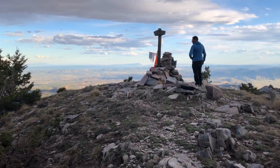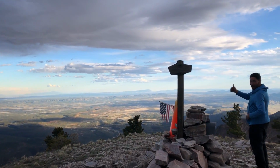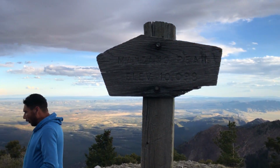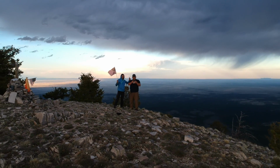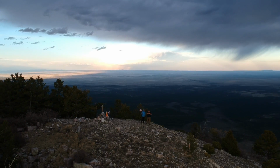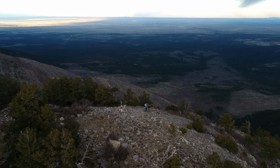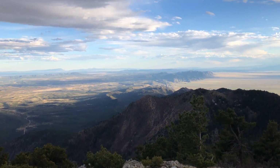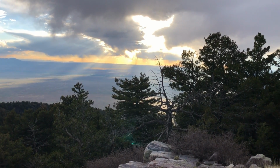What's up, guys? So here we are, top of the world of Manzanos. Manzano Peak, baby. We summited. Here we go. The official elevation marker. 10,098 feet. This is looking out south. Taking a look out west. Gonna have a beautiful sunset tonight.